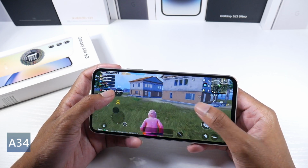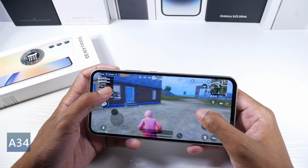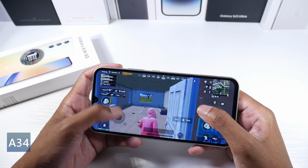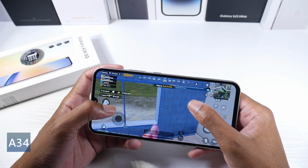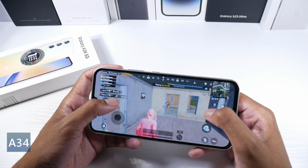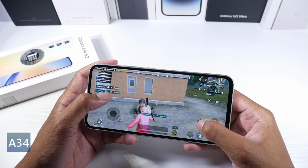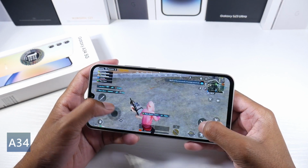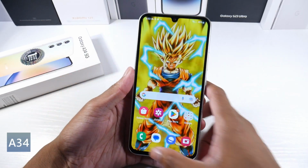Comes with Android 13, One UI 5.1 out of the box. I think the most impressive thing about this phone was the MediaTek chip. It has the MediaTek Dimensity 1080 on here, and it was really good. It was able to play PUBG at pretty respectable settings. It was pretty smooth when it came to animations and just popping in and out of your applications and stuff like that. Overall, I was actually pretty impressed with the performance.